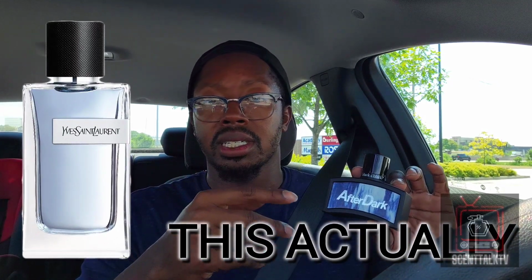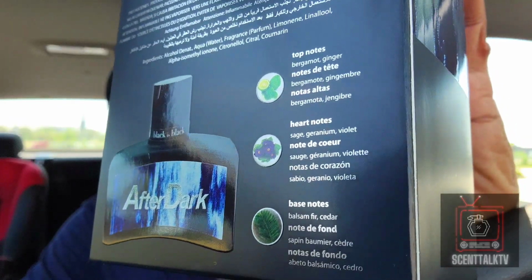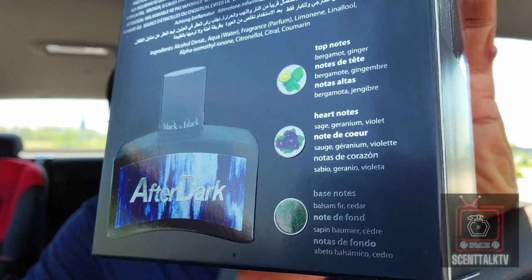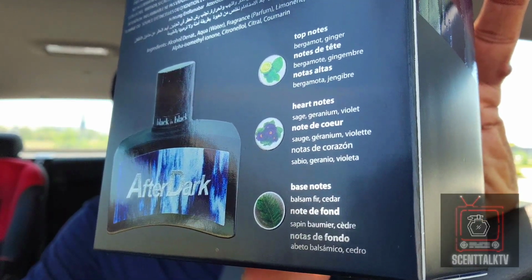So people in the comment section, help me determine what this smells like, if you tried this or have this in your collection already. But man, it smells like something that I have already, but it does smell good. It smells really good. Here's the notes on the back of the box. So just in case you are wondering what the notes are in here, here you go.